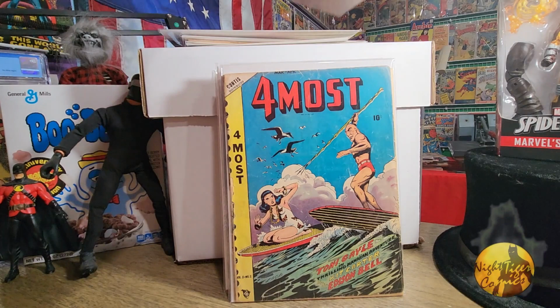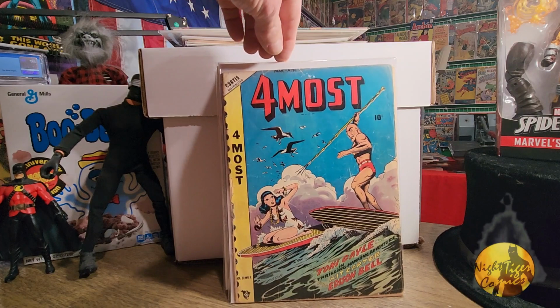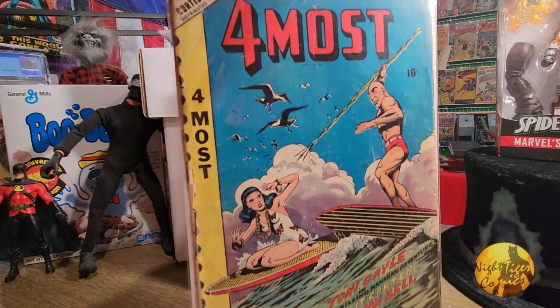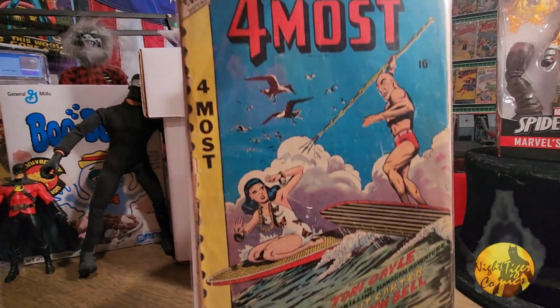All right, so we got a Foremost. This is by Novelty Press. Tony Gale in Thrilling Hawaiian Adventures. Kit Carter, Edison Bell. Just a nice good girl cover. I think this is an L.B. Cole, and it says it right there. It is an L.B. Cole. You can find these Foremost and these Novelty Press L.B. Cole covers from the late 40s for inexpensive.